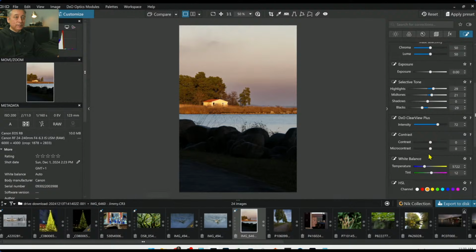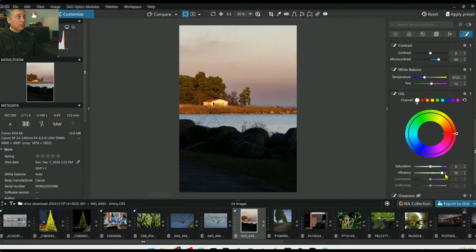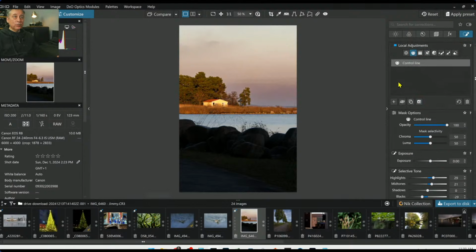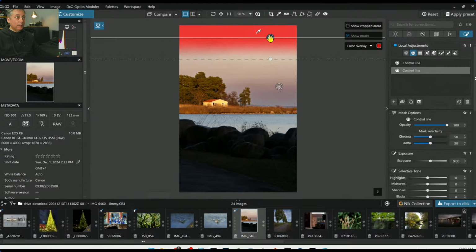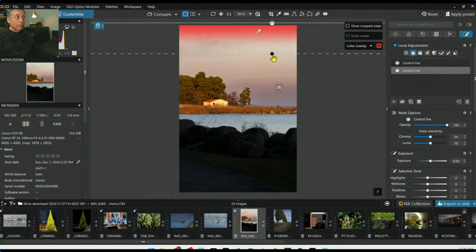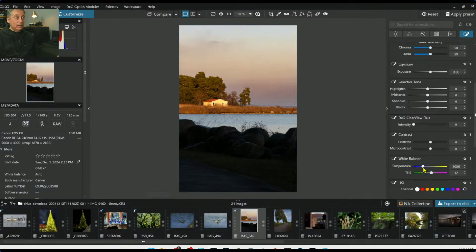Do that. See if the contrast brings it in. See the vibrancy. Okay, and then I'm going to add another control line just for the very top. And I'm going to cool that off just to give it a little blue sky.